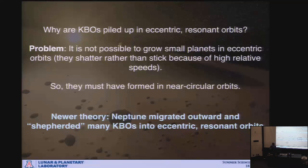And so remember, when we first discovered Pluto, the initial idea was that it might be an escaped moon of Neptune because it crosses the orbit of Neptune. And that theory was abandoned fairly quickly. The newer theory is that Neptune migrated outward and it shepherded many Kuiper Belt objects into these eccentric resonant orbits. So that's the answer to your question, sir.